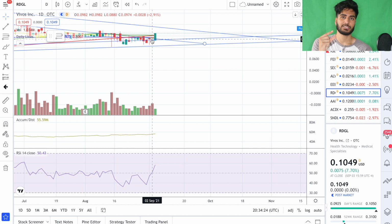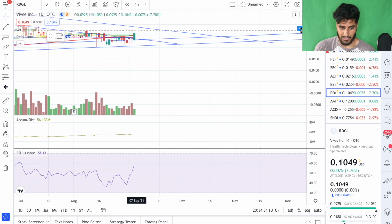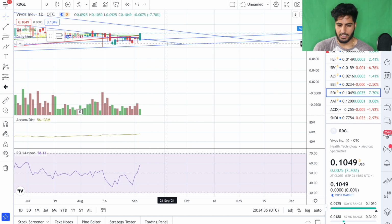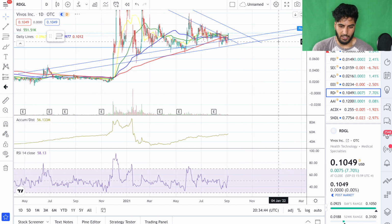So that tells you how coiled up these SMAs are, which means that there is going to be a move either up or down, and this right here lets us know that this move is going to be up. And I'm looking at RDGL, and I'm looking at the potential upside. This is a no-brainer play, and so we got the buy signal here on RDGL.